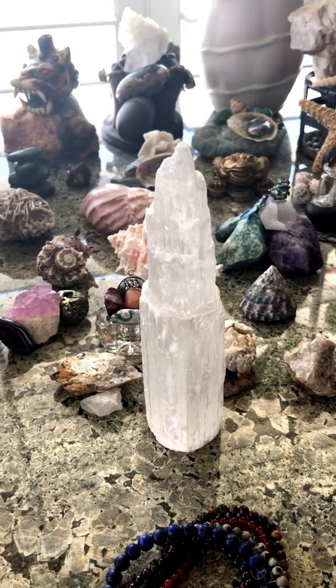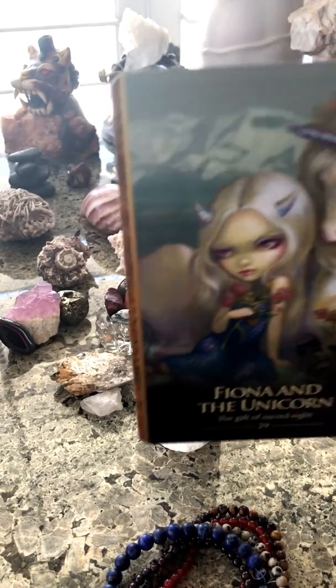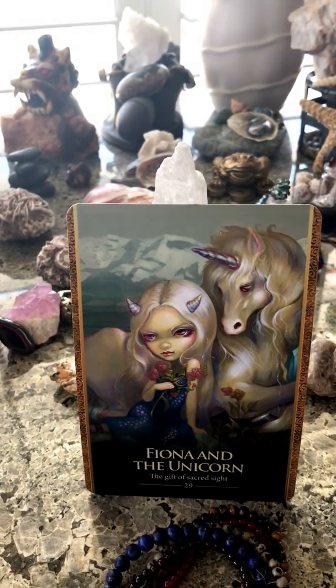So now we're going to go to the Shapeshifters. Correct for neutrality on all levels. This is going to be a long reading today, but whatever. It's worth it, right? Fiona and the Unicorn. The gift of sacred sight. Here we go. This again is in the message about having these gifts. Having the ability to see. Both of them. They're partners.